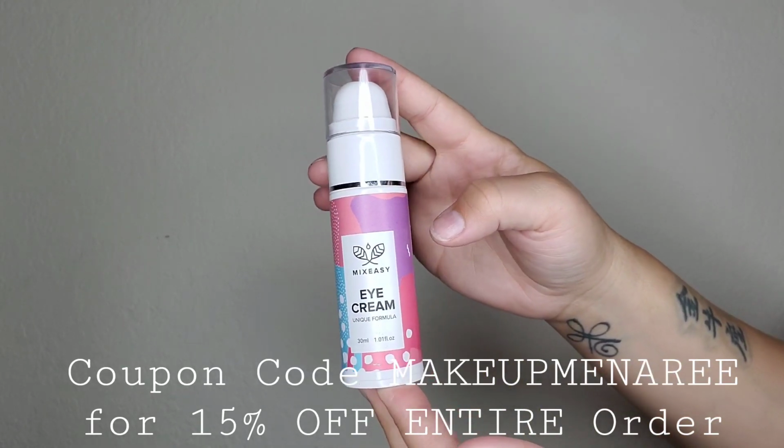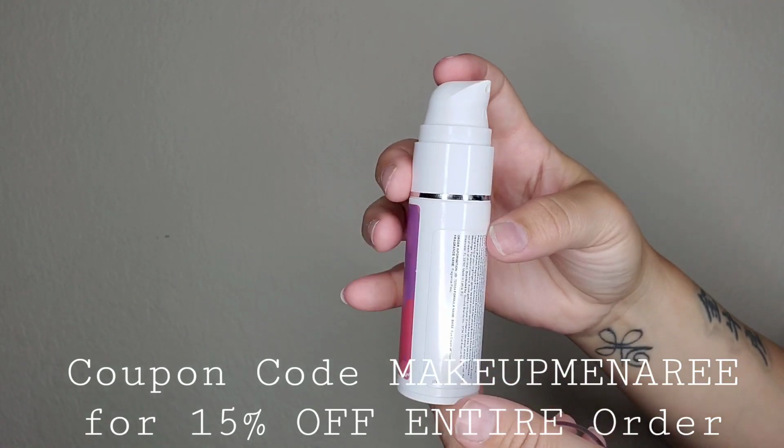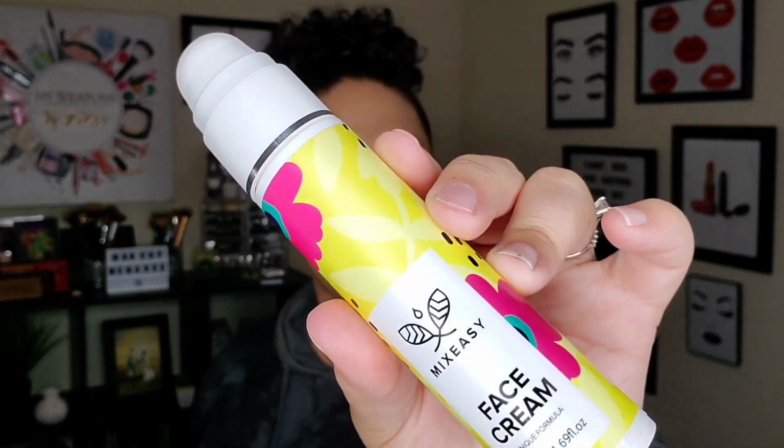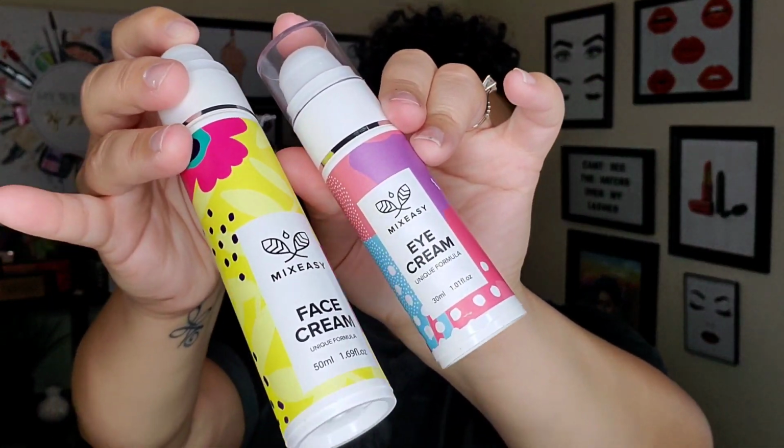And look how cute the packaging is, and it has pump tops. I mean, you can't ask for anything else. First, I'm going to go in with the face cream, and like I've shown you guys, these have pumps that I absolutely love. Products that have pumps is less waste, you're not getting too much, and their branding is so cute. Like, look at the packaging, it's super adorable. We love product branding and packaging, like gets me every time.